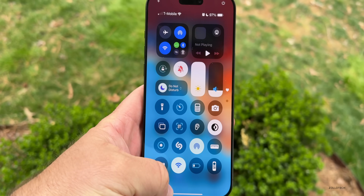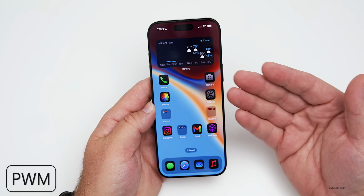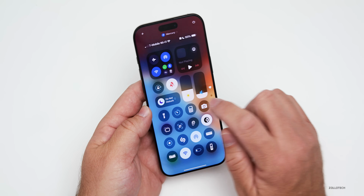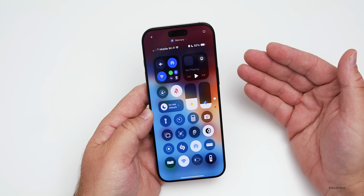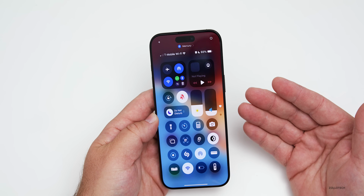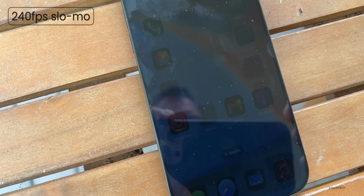However, it's not as bright as some of the competition, and it does have PWM. Now, the PWM is not as bad as it has been in previous years, a few years ago, but overall, if you were sensitive to maybe the 15 Pro Max or 14 Pro Max, this phone will bother you as well. However, typically above about 39% brightness, the PWM rate is high enough that it won't bother hardly anyone, unless you're the most sensitive out there to PWM, which can cause you to feel nauseated or give you headaches or eye strain. Just keep it above 39% brightness and that problem goes away typically.